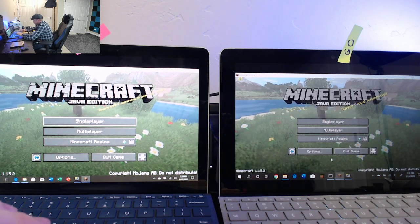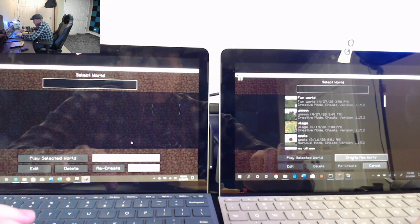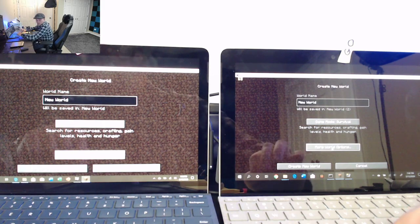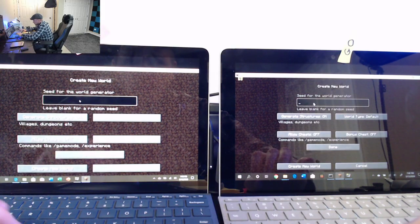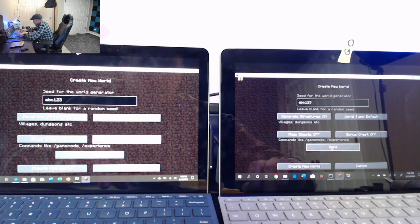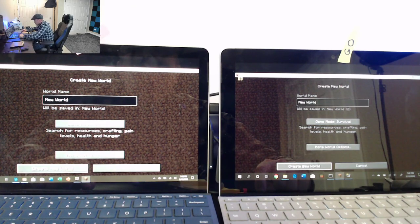So what I'm going to do, and this is why Minecraft is good for this, is we can drop a seed in when we create a new world. And you can see my daughter's been playing quite a bit on hers. Create new world, survival, and we're going to go more world options. And I'm going to actually give it a seed. We're going to say A, B, C, 1, 2, 3. And done. And we're going to see how quickly it creates the new world.